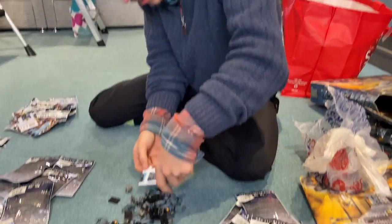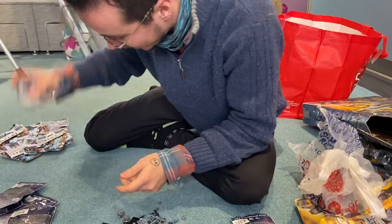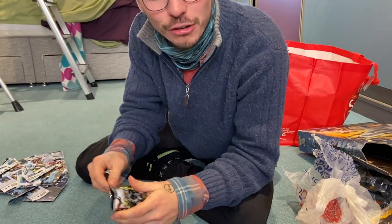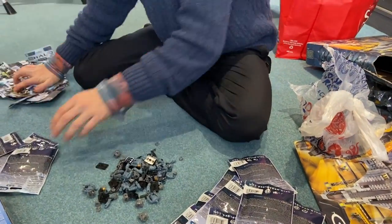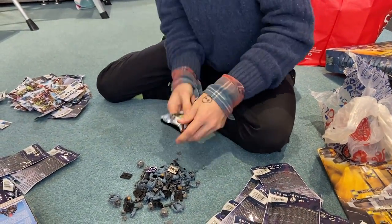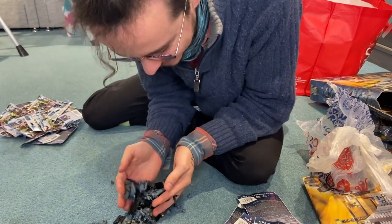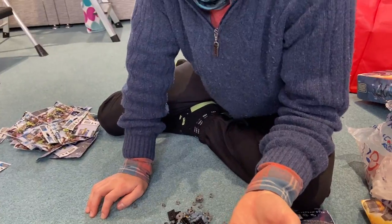Are these all police officers? This is not real life. There's no way someone has this many police officers in a storage bin in Greater Manchester. There's no way. I don't know how many police officers. And then a bunch of Hazops. I don't want any Hazops, do you? Let's get these built up then.